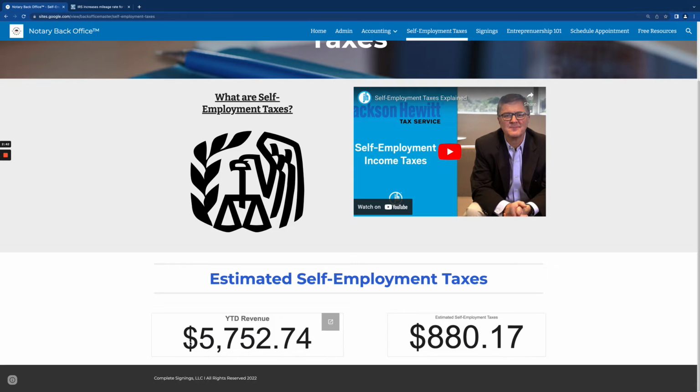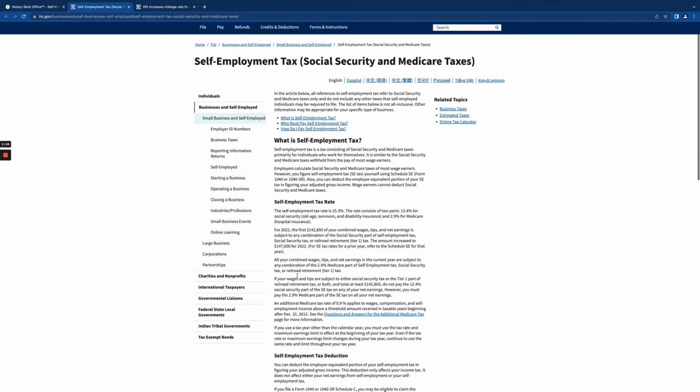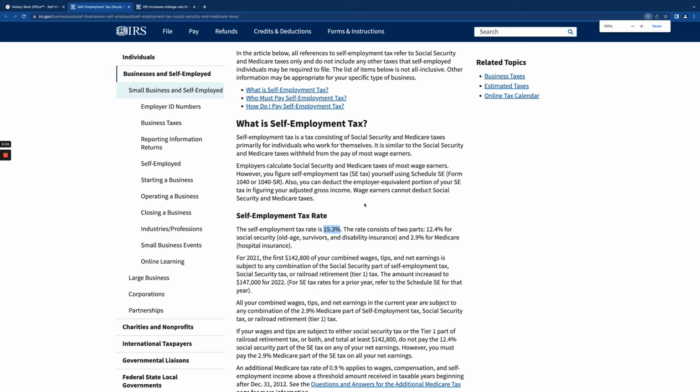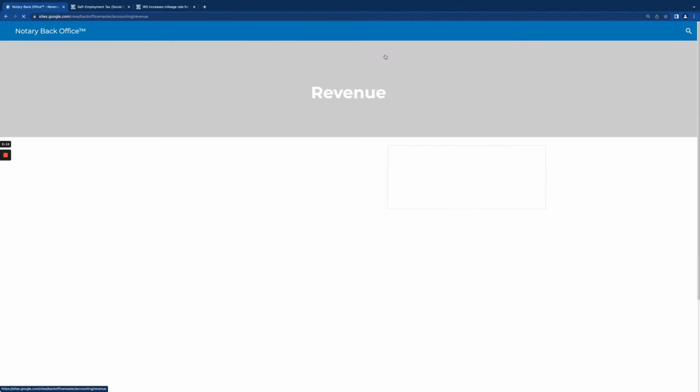So as you can see right now, year-to-date, $5,752.74. And the estimated self-employment tax is based off of what they tell us here over at the IRS's website, which is a combination of your Medicare and your Social Security tax of 15.3%, right? So I took this percentage and made sure it was utilized in the determination of the estimate of self-employment taxes.